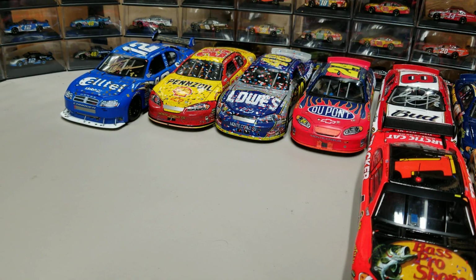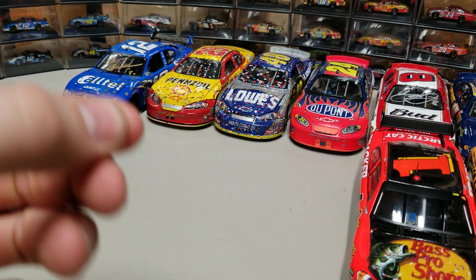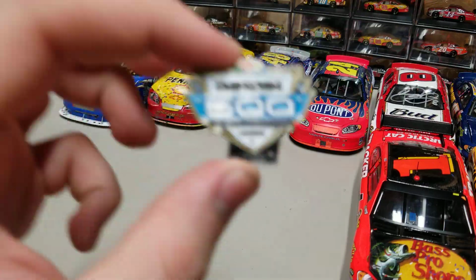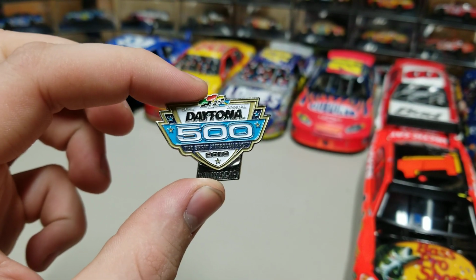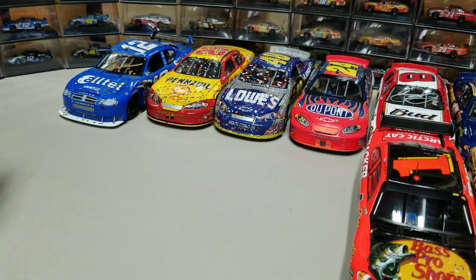Let me see if I got the pin. I know it's in here somewhere. This is it? Yes, here we go. Oops, I dropped it. See, that's what happens. So here is our 2010 pin right here. That is the logo they used for 2010. You can see the white in there again. It was kind of a theme that they were going for in 2009 and 2010. They started doing the white background. So that was kind of a thing that they were doing for a while there on the logo.